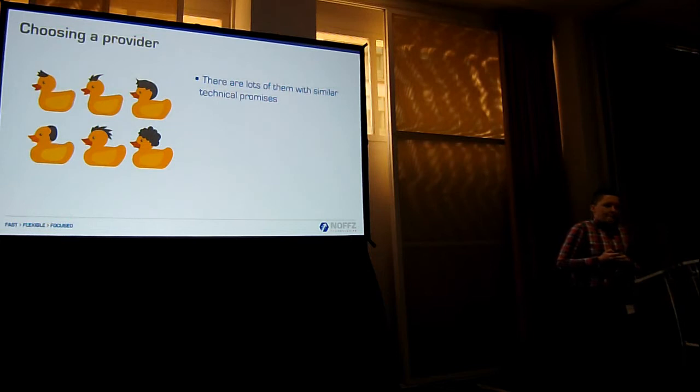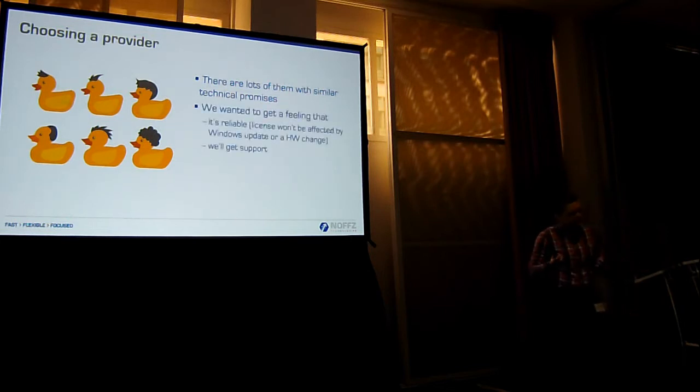So besides the requirements, we wanted to get a feeling that the solution we go for would be somehow reliable, so it wouldn't be affected by a Windows update that happens every day now.